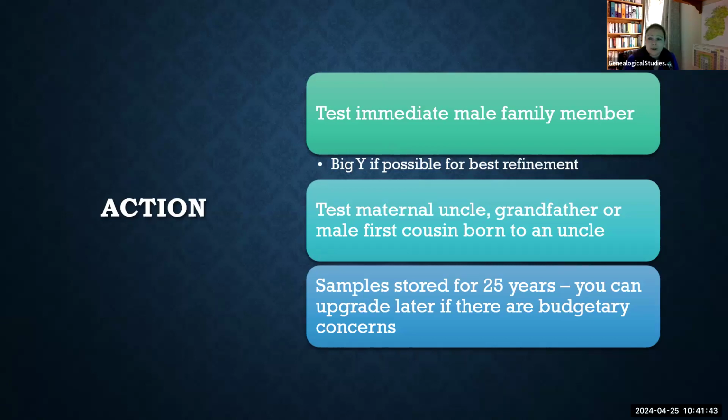So that's actually what I did with my uncle. I first tested him about a decade ago, and I did a Y12 test, which doesn't exist now. And it's practically useless. It more or less told him he was a white man from Europe, which he already knew. But I have now upgraded that over the years. So that's your dad's side, and that's your patrilineal line.